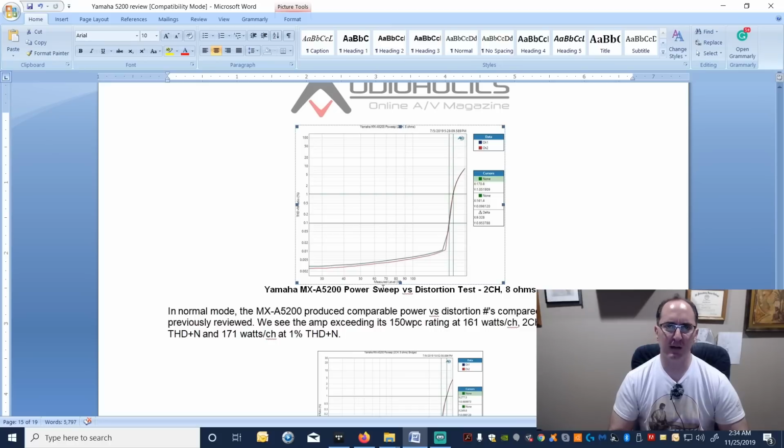So the MX-A5000, when I measured it 5-6 years ago, measured a little bit higher. That just could be line voltage differences between when I measured it here versus 5 years ago, or just part tolerance differences. The bottom line is the amplifier is basically the same thing, except for the fact that you can now bridge 2 of the channels.